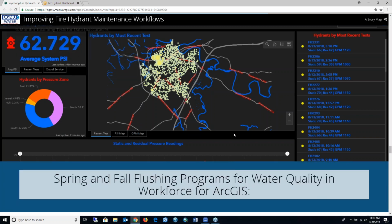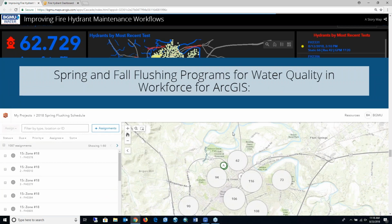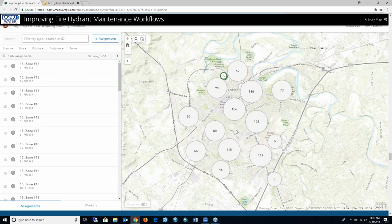So with Workforce for ArcGIS, another Esri application, we found that this would be a good fit for our spring and fall flushing programs for water quality. And this flushing program was put together in the mid-90s. Our team at the time looked at our whole system and tried to put together a directional flushing program. And it was all paper-based, and it had been paper-based until this year. And this program we run every 4 years or so.